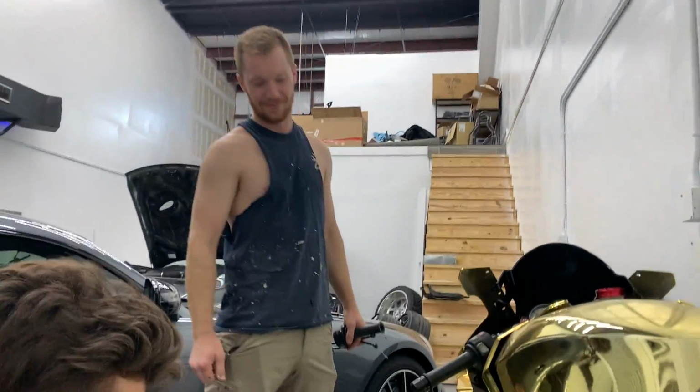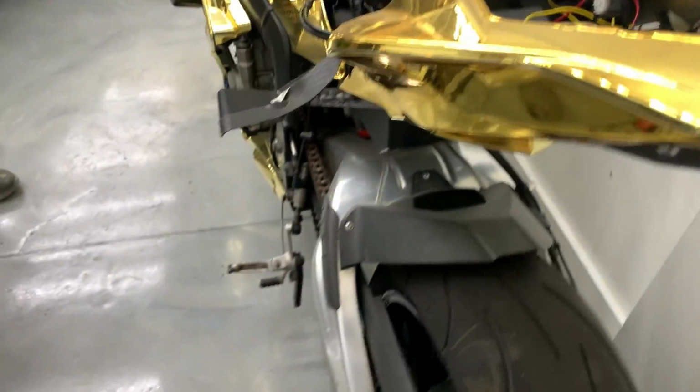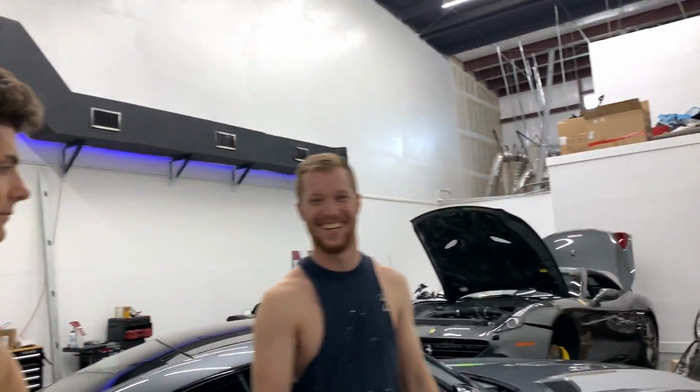It needs the front cover. This wheel's bent right there, but it holds air and everything. You've got good tread on this tire back here. $100 tire right there. Smoked out tail light too, $300.